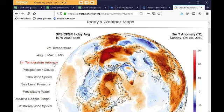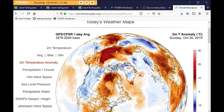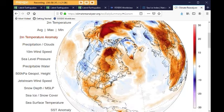Here's the 2-meter temperature anomaly. This is warmer than it normally would be this time of year. And look in the Arctic. It's into this dark red, which is about 15 up to 20 degrees Celsius warmer than normal. The brown is 10 degrees warmer than normal.